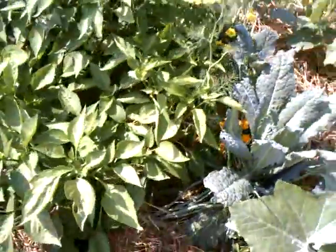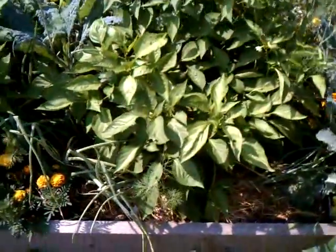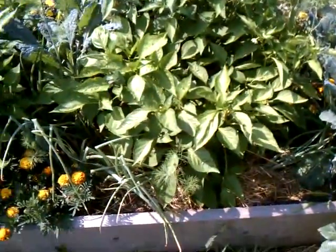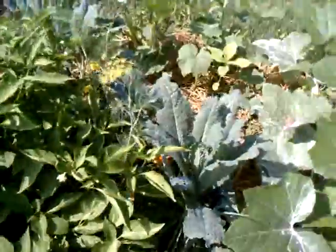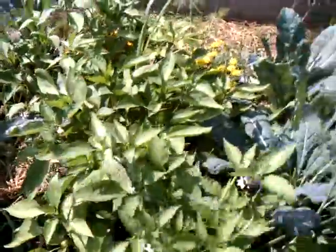This is kale and peppers, and maybe these are the bunching onions I was thinking. No, maybe these are the shallots, I forget. Anyhow, I've alternated those. I feel like maybe having onions intermingled helps deter some of the insects. Kale's had a rough time of it, but I don't have row cover over it. That's all making them pretty lacy.